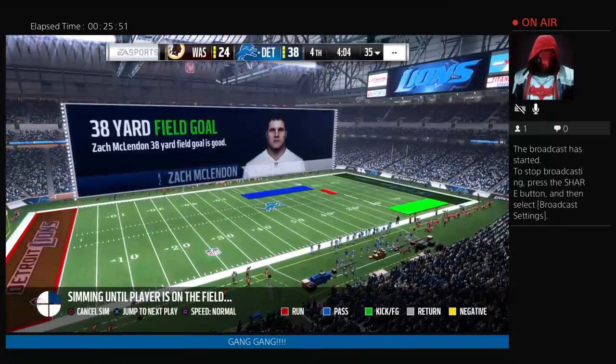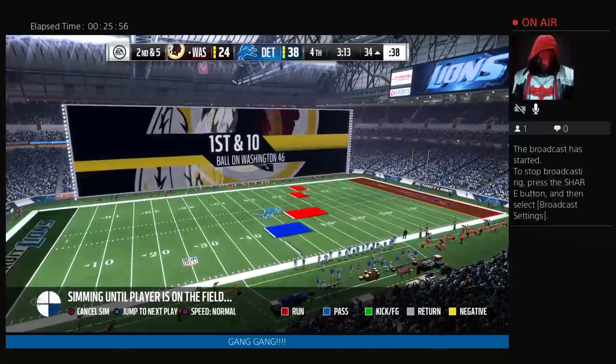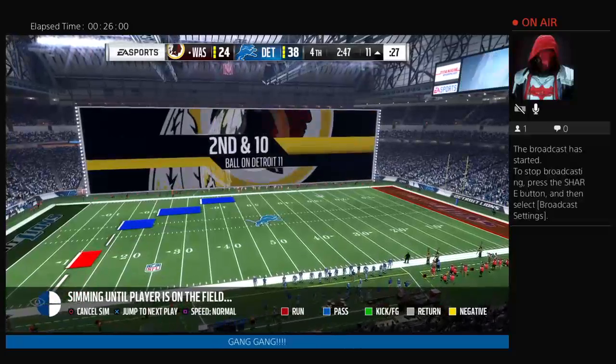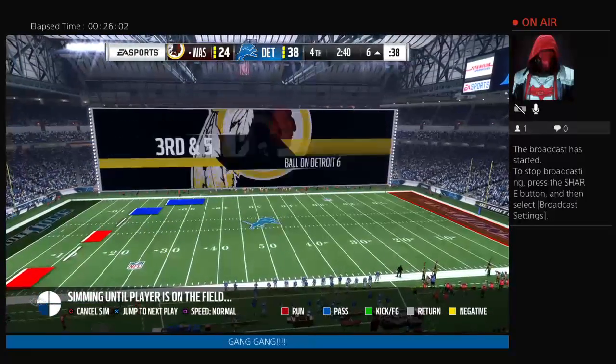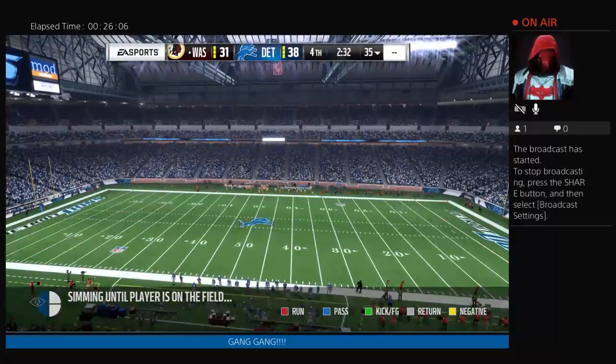Yep. That made no sense. I'm putting everything on the catch. And I already got like a 90. Yeah, I'm scoring a touchdown.